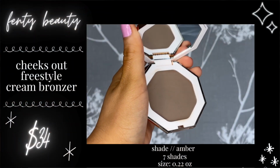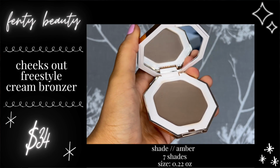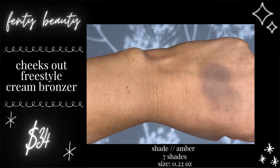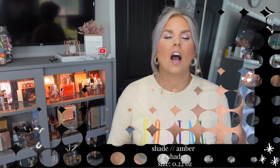The Fenty Cream Bronzer. Now hear me out though. This is in the shade 1 Amber, which is very gray. I actually tried the Fenty Cream Bronzer when it first came out. I don't know if it was the shade or what, but I didn't love it as much, and I think I actually decluttered it. Maybe that was because I wasn't into cream bronzers as much, but I am really starting to get a little bit more of a double chin, maybe even a jowl situation, now that we're all getting older here.